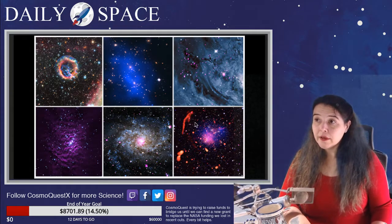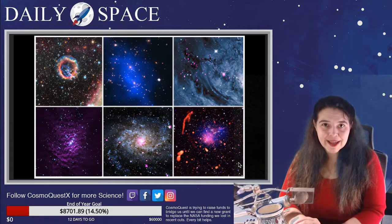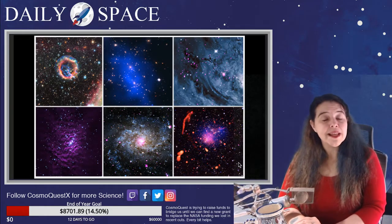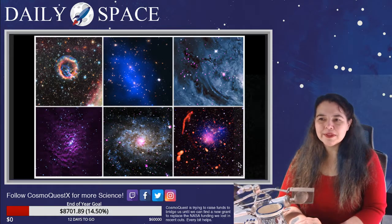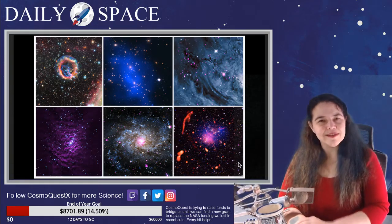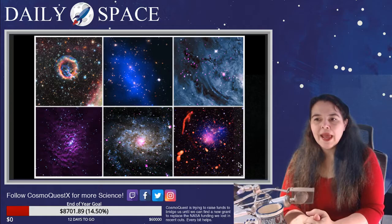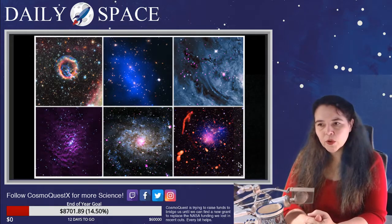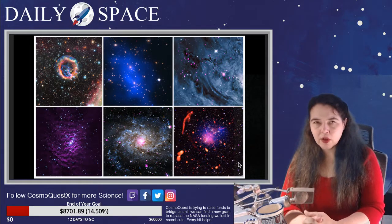Now, this weirdo image in the lower right, this is once again a galaxy cluster. In this case, it's Abell 2744. This is a really confusing image. This particular system is about 3.5 billion light years away, and it's called Pandora's cluster. This is because it has so much different stuff going on.